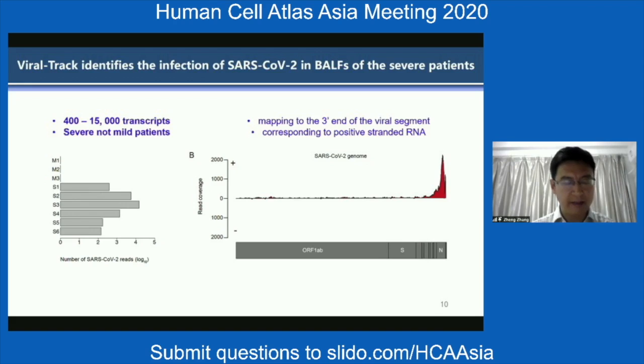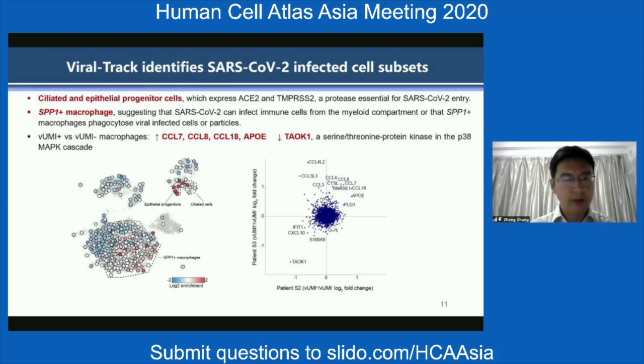The coverage analysis further revealed the majority of the viral reads mapped to the 3' end of the virus genome. Next, we compared the viral positive cells and viral negative cells. We observed a very strong enrichment of the SARS-2 viral reads in the stellate cells and epithelial progenitor cells. These 2 cell subsets are known as the cellular targets of SARS-2 because they express high levels of ACE2 and TMPRSS2.